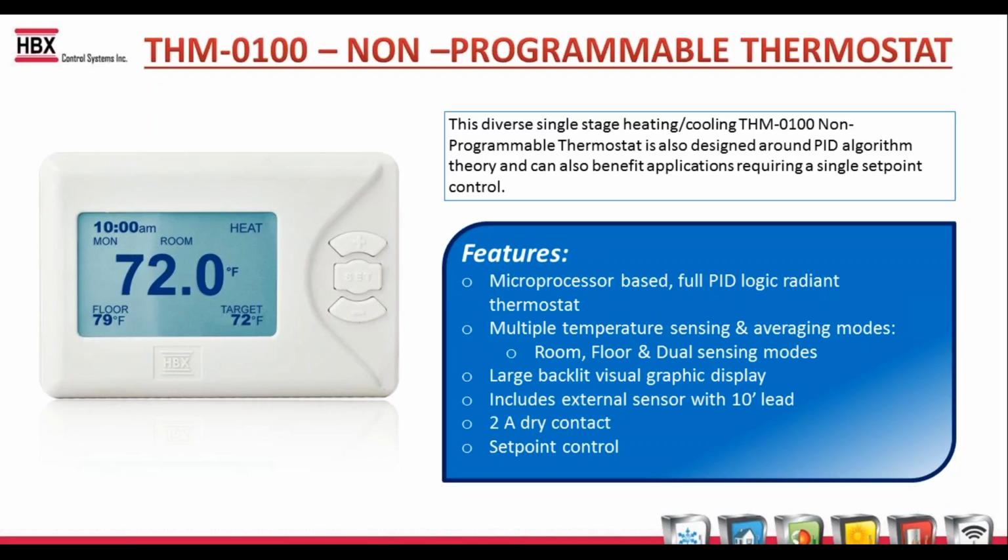You can use it in room mode, so you're using the thermistor that's in the thermostat. You can use it in floor mode, so you're using the thermistor you set up, which includes a 10-foot thermistor, so you can run it into your floor. Or you can run it in dual mode, so you're using both the floor and the thermostat thermistors to sense temperatures for both locations.